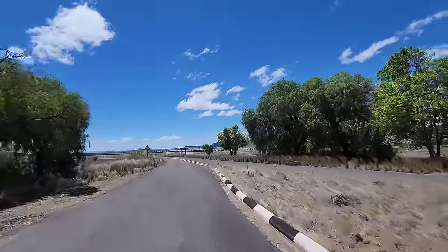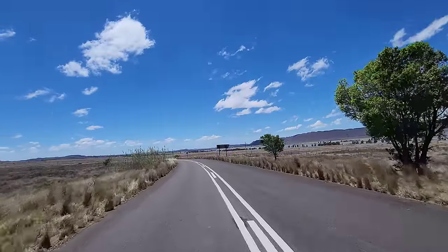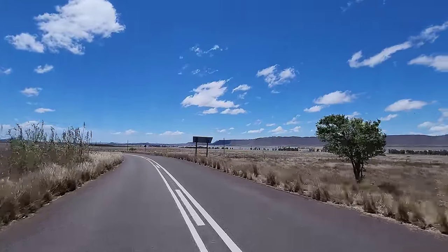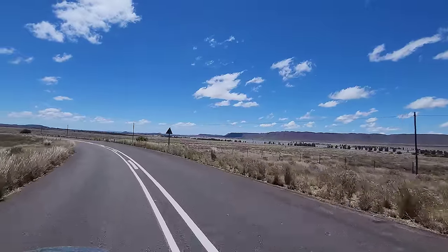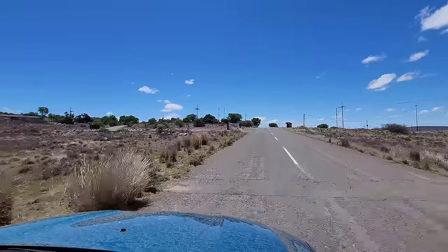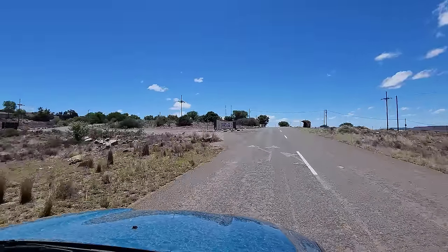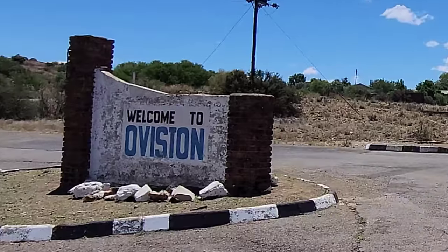Lake Gariep route. Yes. There's Oviston in the distance. Nice. Welcome to Oviston. Interesting.